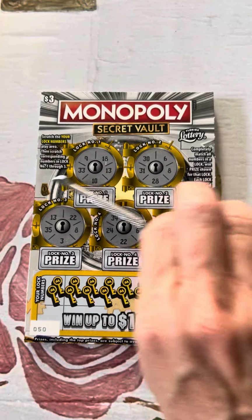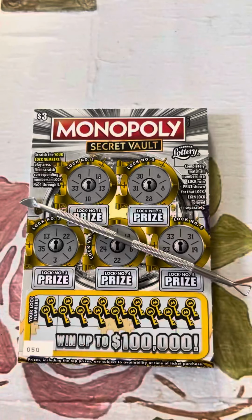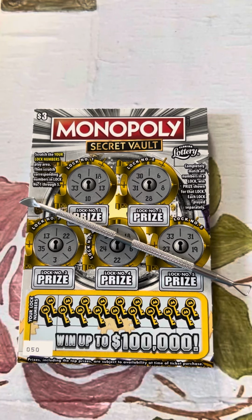All right, top prize on this ticket is $100,000. Hello, baby. Can you imagine? Can you imagine just scratching that off, and all of a sudden you're like, oh, hello, it's $100,000. Holy moly, yeah, that'd be great.